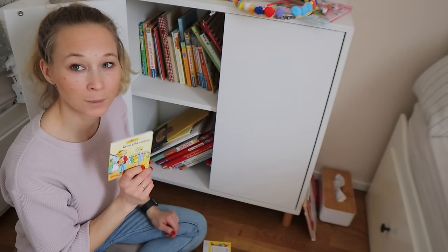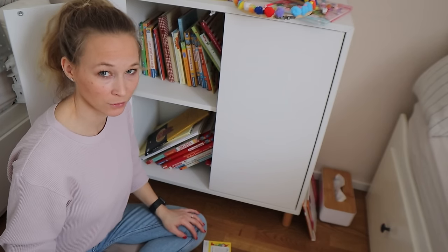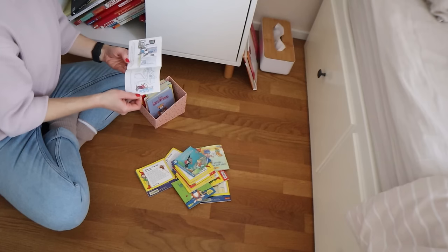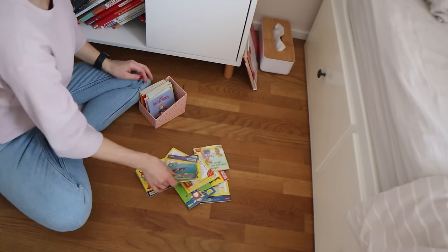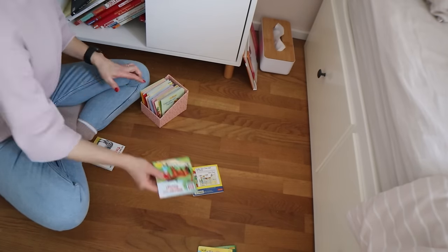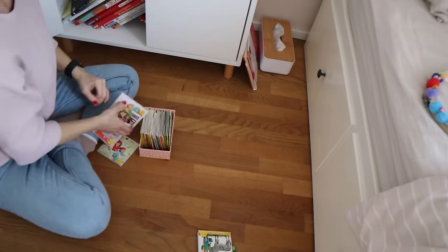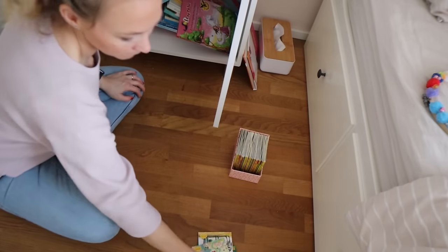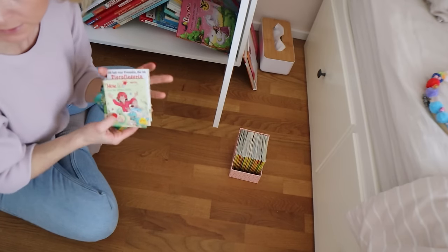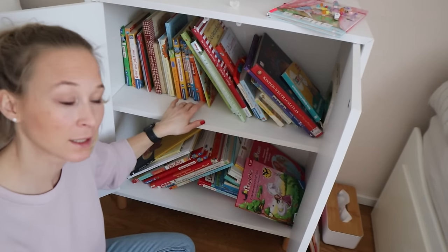Okay, now I'm going through these little books because I think there are some we just don't like and I can get rid of those. Was able to get rid of 1, 2, 3, 4, 5, 6, 7 books. We don't like these, so they are going to the decluttering pile. Let's have a look in this bookcase if there is anything else.